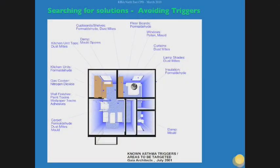We designed it to minimize dust mite colonization, reduce off-gassing, and regulate humidity. This is the diagram of the things that we identified as being potential risks, and we wanted to knock out all the potential triggers for people with asthma and allergy.